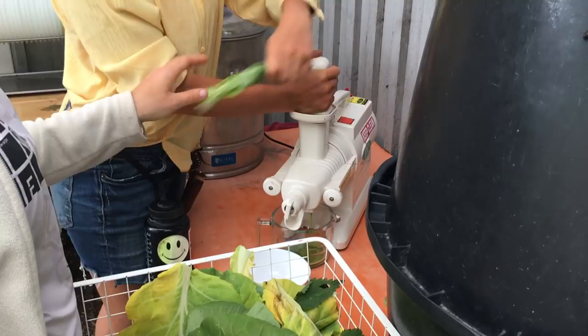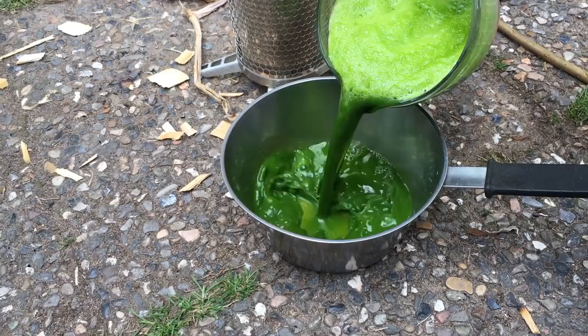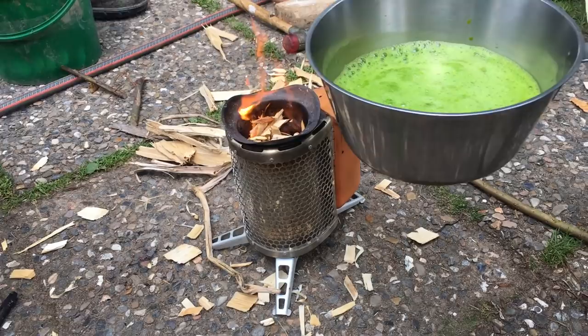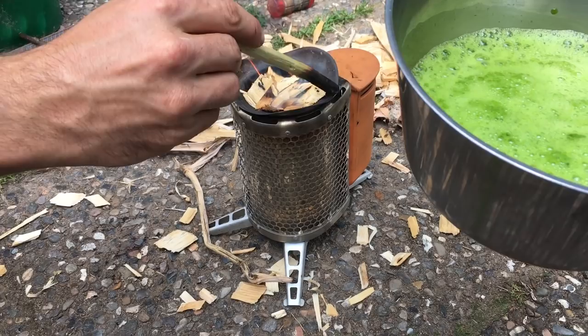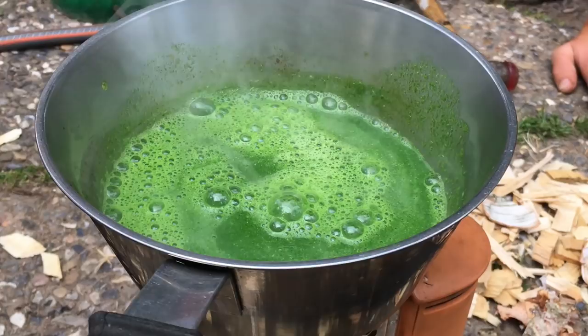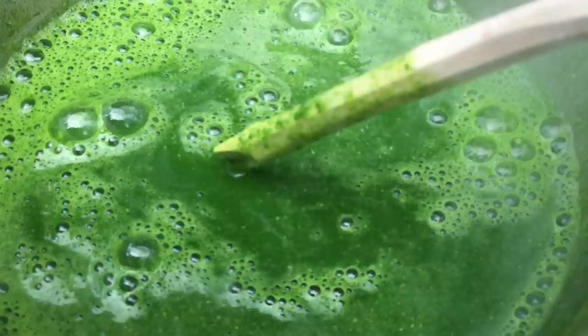So this is cabbage juice. And we bring it to the boil and it will coagulate. Look at that. And then we'll strain that through a compost tea strainer to extract the rest of the juice. Hang on, I charge it, I load it up. Yeah. So, it's starting to separate. And we wait till it's coagulated.